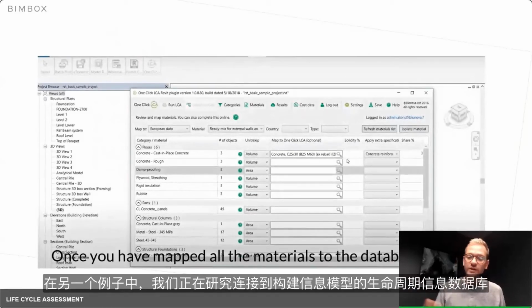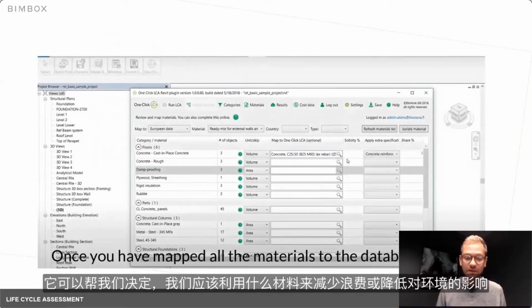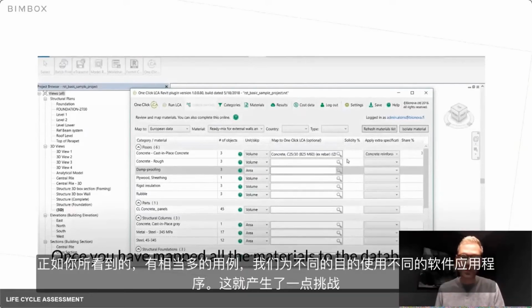In another example, we're looking at the databases of life cycle information being connected to building information models. And again, it informs our decision on what material we should utilize to decrease waste or to have a lower impact on the environment. So as you can see, there are quite a few use cases around, and we use different software applications for different purposes. And that creates a little bit of a challenge.